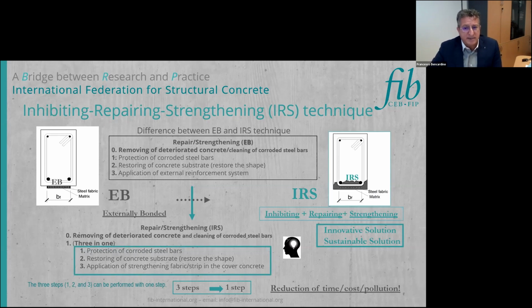According to the IRS technique, step 0 is the same for both techniques, but the 3 steps, 1, 2, and 3, can be performed in 1 step. 3 steps in 1 step. Reduction of time, cost, and pollution. It's an innovative solution. It's a sustainable solution.